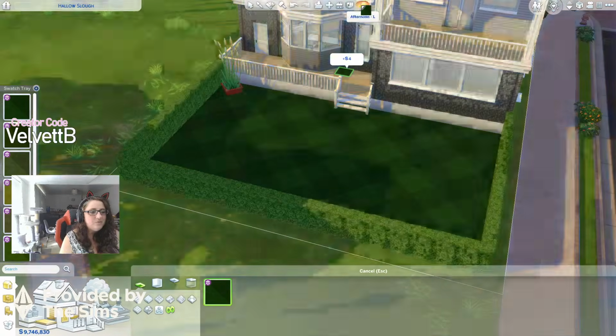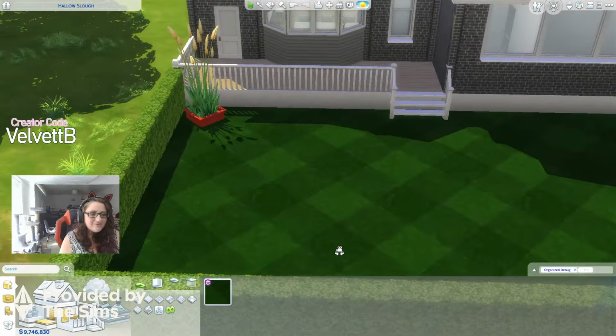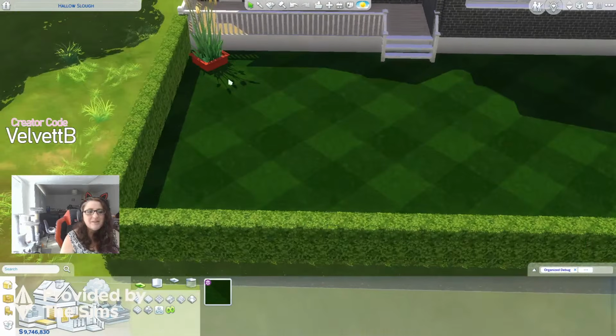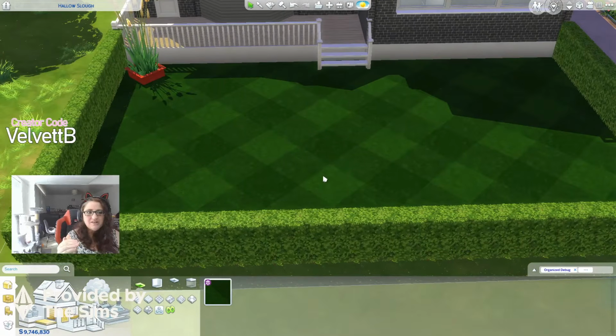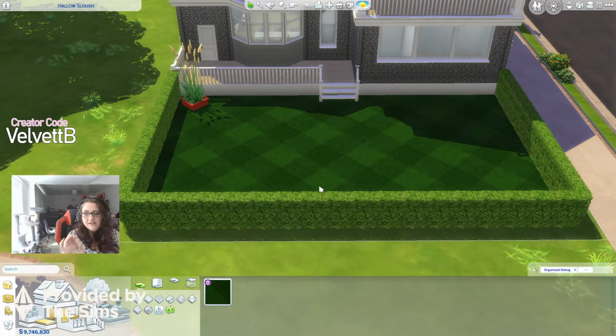Let's see if I can get some more light in this backyard. There we go. Isn't that cool? Like all the patterns and stuff on there. I like that, it's on a diagonal as well. So it's something that's a little bit harder to create, with the different shades. So this is something that would take a while to create manually. So being able to have that in the game without having to do it manually is pretty cool.